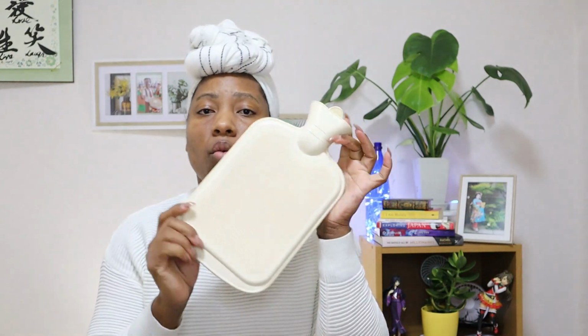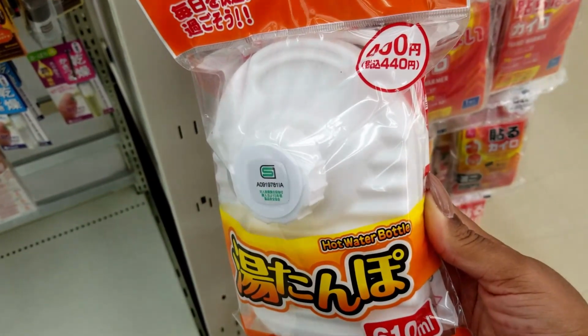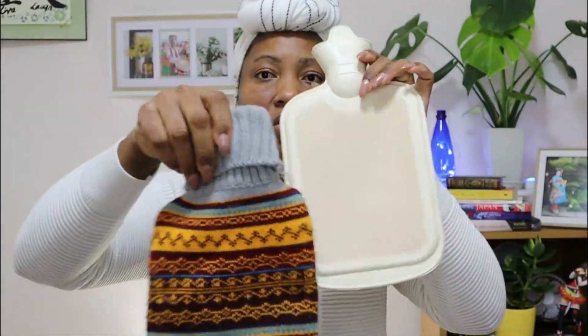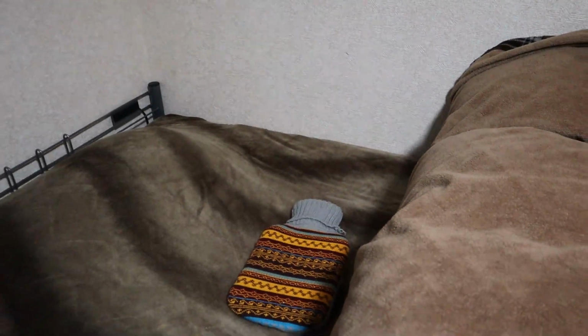Next on the list, hot water bottles. Yes, hot water bottles. Now, these come in various sizes, and what you want to do is take a kettle, boil the water, and then pour it inside and it will stay hot. You can also find covers for these. After I put the water in, I just tuck it inside, and I usually use this to warm my bed. Maybe 15 to 20 minutes before I'm ready to go to bed, I get this ready with the hot water, lift my blanket, put it under, and cover it, and then when I'm ready to go to sleep, my bed is warm and ready.